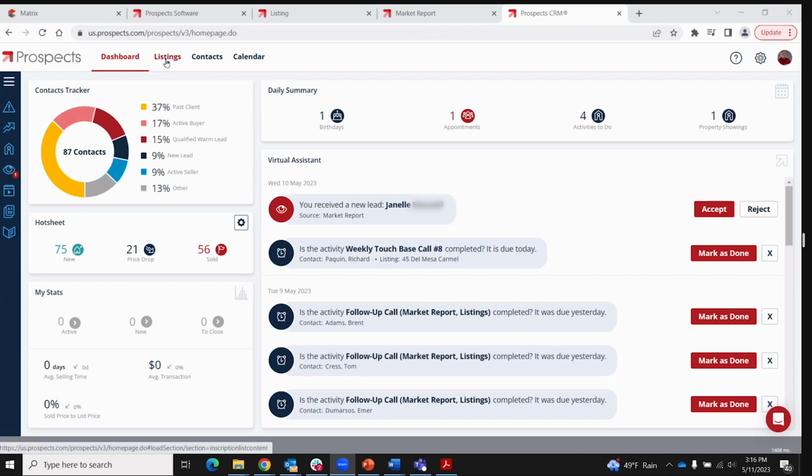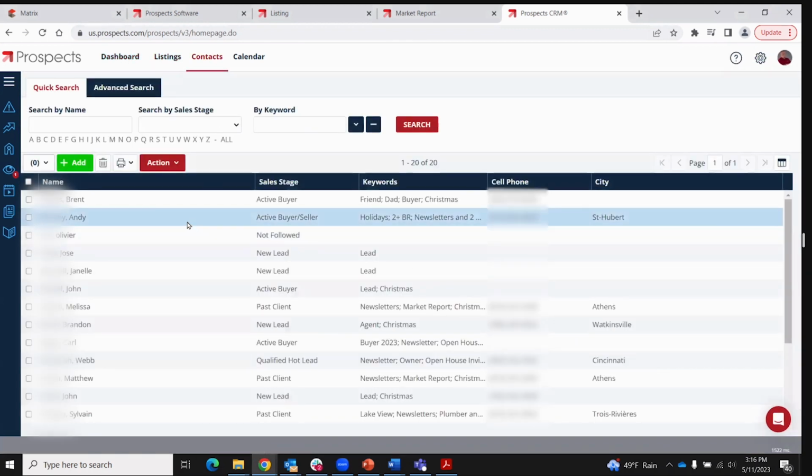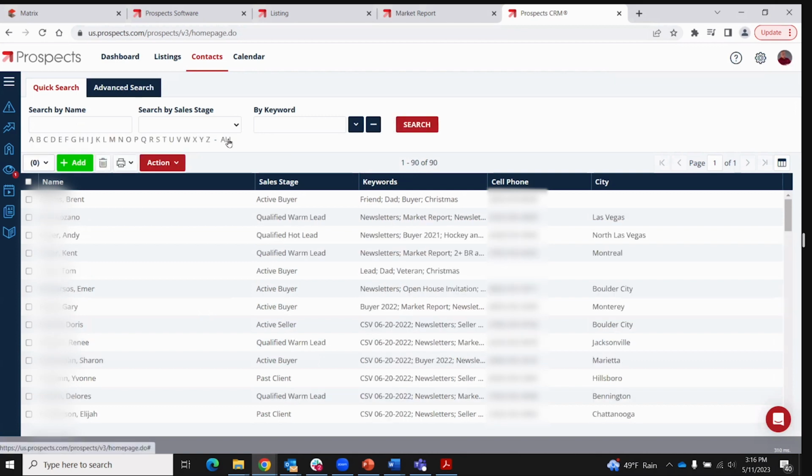But the first time you ever log into Prospects, you can go over into your contacts, and you'll notice that it'll bring up the first 20 contacts that I've been working with recently. And again, I haven't added these contacts here in the CRM. These are all contacts that have come over from Matrix or from MLS Touch. So there's syncing that goes in all directions. If you add a contact in Matrix, it shows up here in Prospect CRM and in MLS Touch. If you add a contact in MLS Touch, it ends up going back to Matrix and into Prospect CRM. So there's three-way syncing with all of them. And by the way, I'm looking at the contacts that I've worked with most recently, but all you have to do is click on the All button here to find every single one of your contacts.